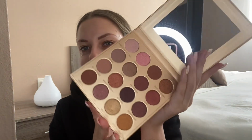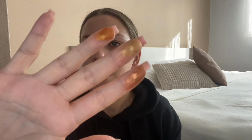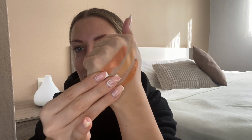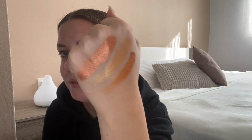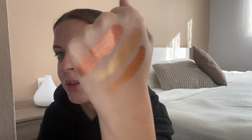But before I begin this eye look, I also wanted to do some swatching. I'm sure you want to see some of the shades. So I'm just going to swatch a couple of shimmers. All right, so these are the 3 shimmers that I'm going to swatch right here so you can see what they look like. Wow, this is literally one swipe. The shimmers are absolutely worth your money. We're going to see the payoff on the eyes, of course, but so far, I don't know about you, but this looks pretty good.